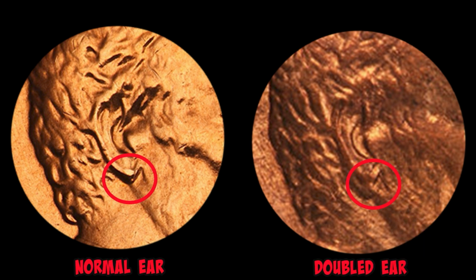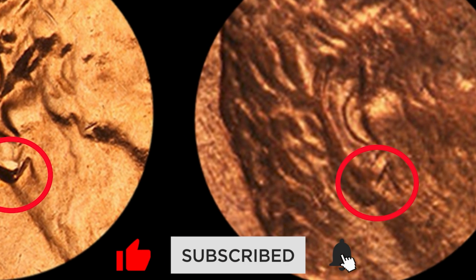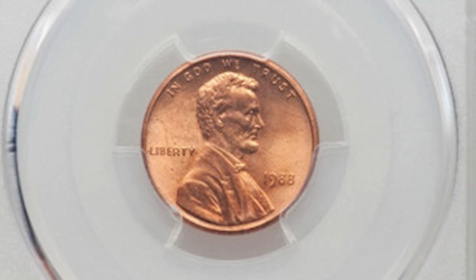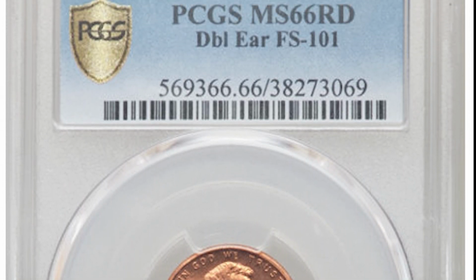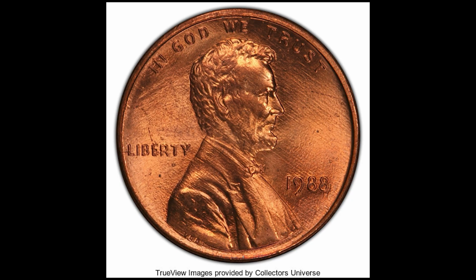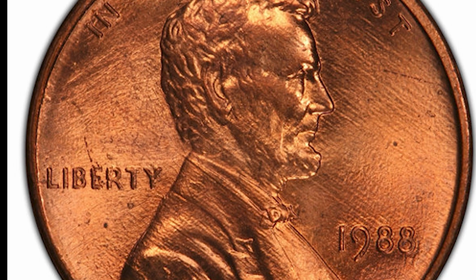So how much is this thing worth? A coin's value is based on its grade, appearance, and rarity. So far, this penny that was found a few years ago in pocket change is the highest graded coin in this variety. This penny was graded Mint State 66 red on a scale from 1 to 70 by PCGS. Due to its rarity and condition, it sold for over $3,000 at Heritage Auctions in 2020.